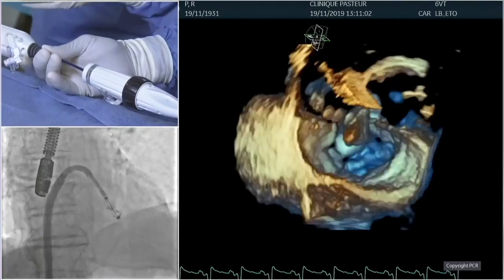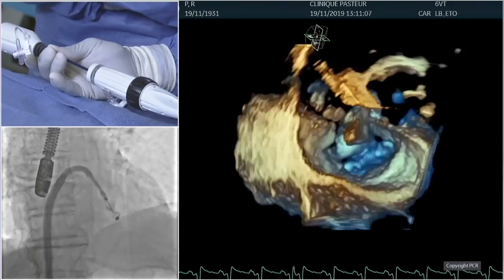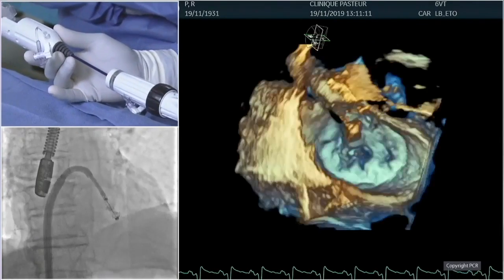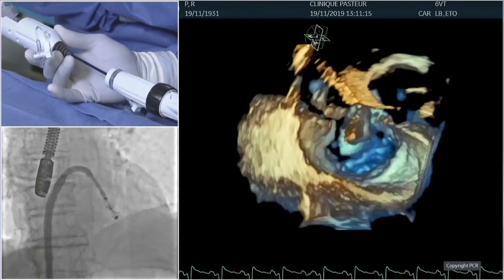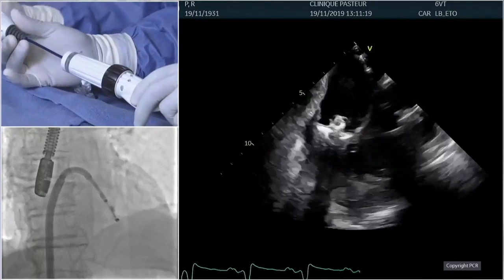Yeah, so you see there was a kind of inertia. When we compensated our clocking, the device kept on turning a little bit. That's why we have to reconsider, to correct that and to go more posterior also. Okay, so let's go a little bit more posterior now. Okay, that's good. Thank you, Laurent.